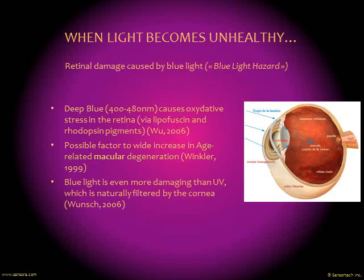And there is a suspicion that this could be linked to the increase in macular degeneration that's observed now. And that could be related to the new light sources that we've been using for the past few decades, fluorescent lights and now LED lights. So there is some concern in that respect.